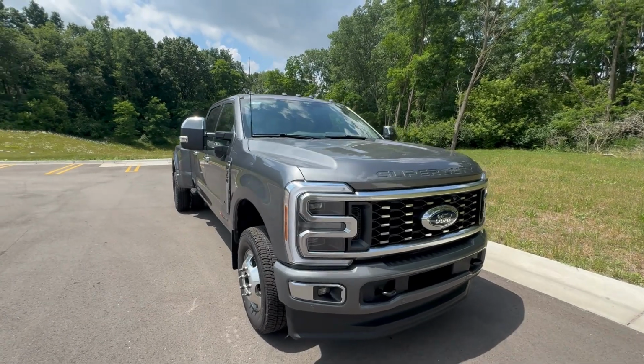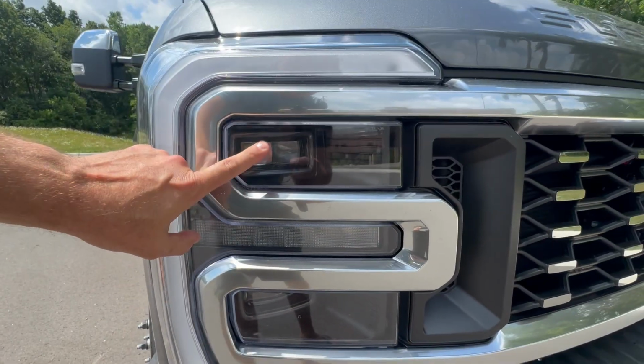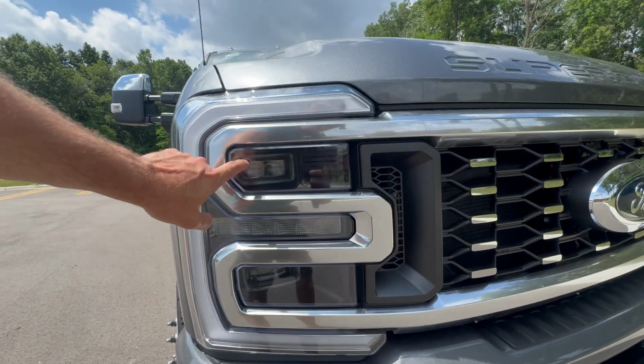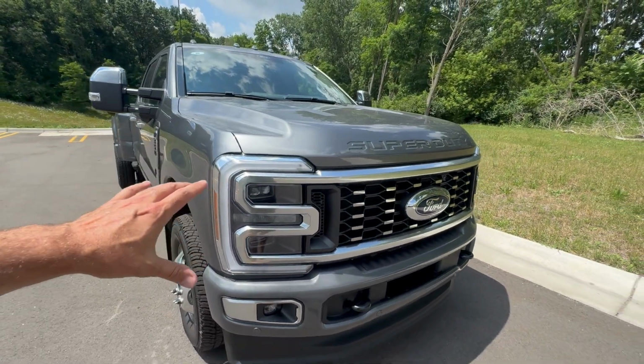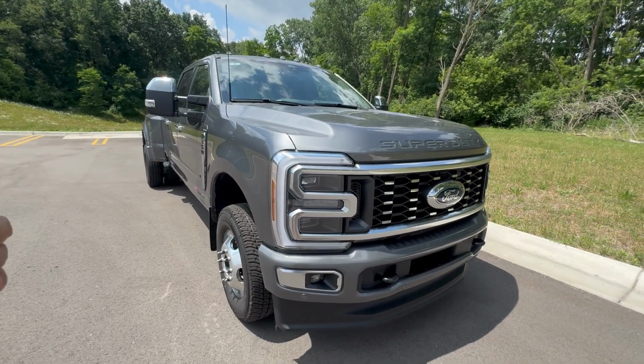All right, so let's start in the front. One of the big deals with a Platinum is the headlights. Right off the bat, you get the projector LEDs, top and bottom, high and low beam, so you can see dual beam above, single below, versus the standard reflector beams at the King Ranch and below LED headlights.